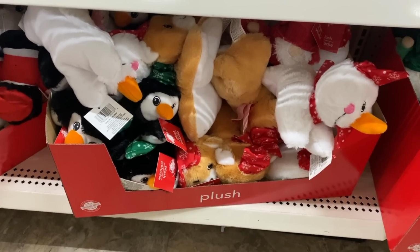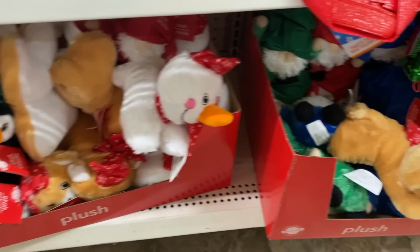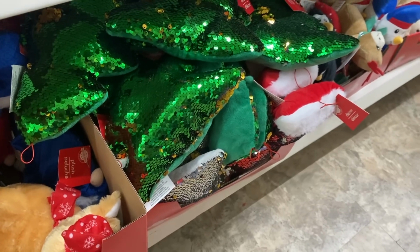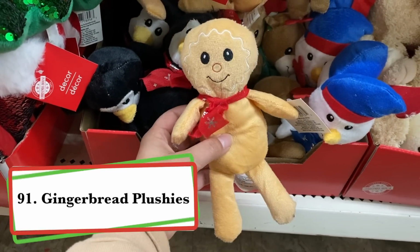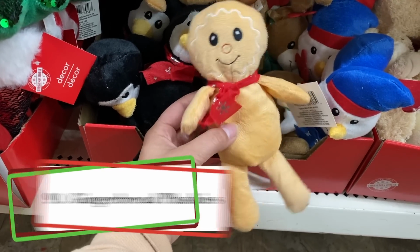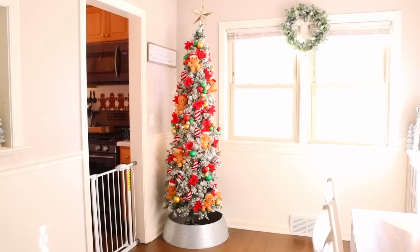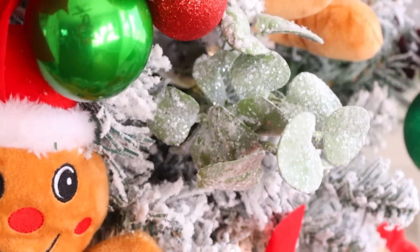Every year Dollar Tree gets Christmas plushies in, some stuff we've seen before, and new items. My favorite though, beside the elf, which they get in every single year, this is new, the gingerbread man. I think he is so cute, and you don't have to just use him as a gift that you give to somebody. Use it in a Christmas tree. Use it as an ornament. Just place it inside of the tree and you're good to go.